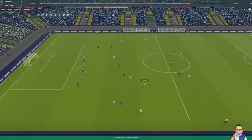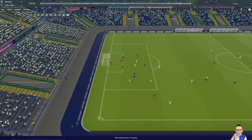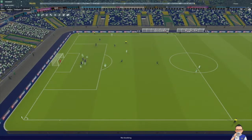Swanson though keeps alive. And Murray. Murray to Adam. To Swanson. Towards Fez, but no joy. Lazzaroni gets another go. It'll be a throw for Hibs. But it looks like it amounted to nothing. Last 15 minutes of the game.